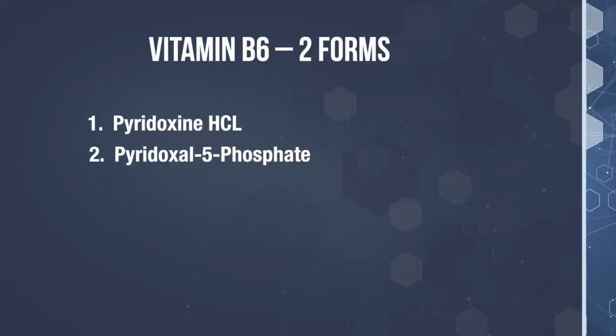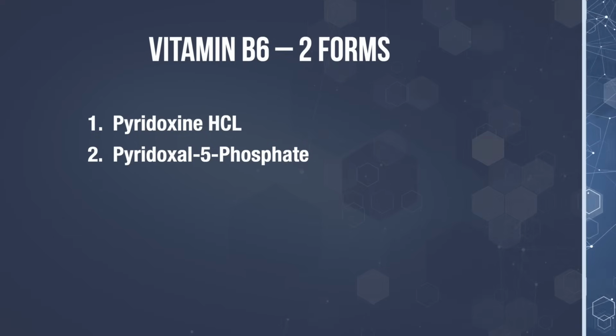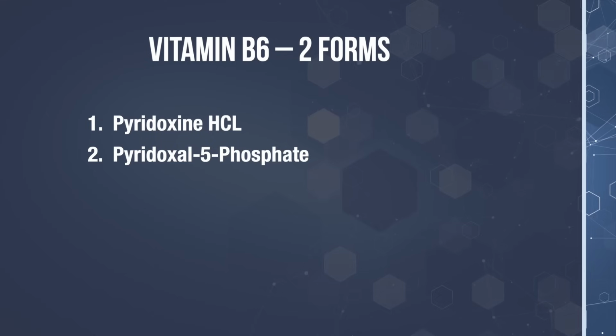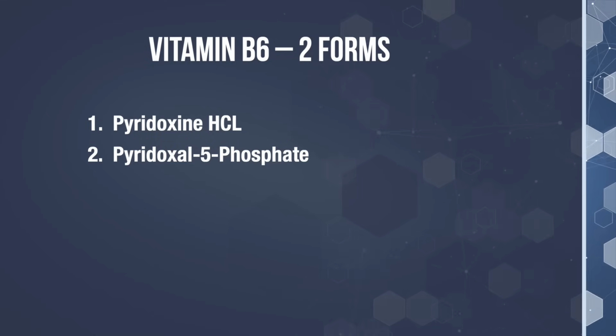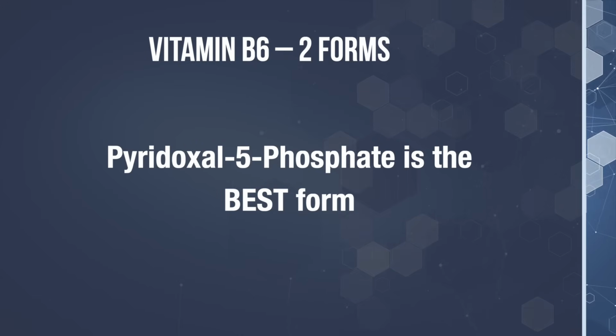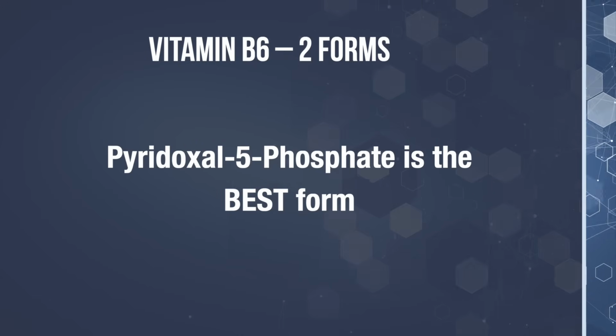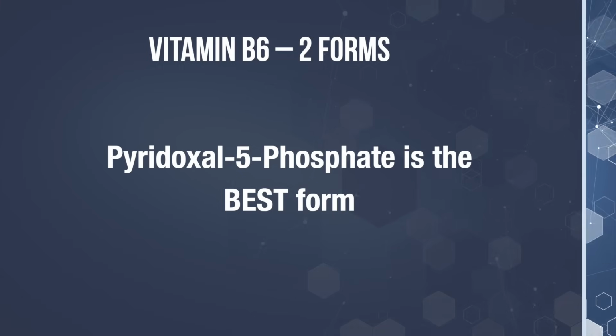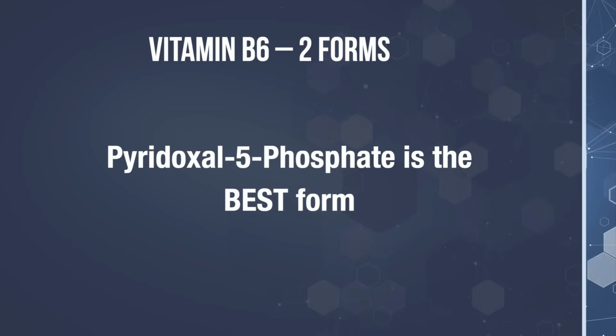Next, we'll look at the type of vitamin B6 you need. B6 comes in 2 different forms as well. One form is pyridoxine HCl, and the other is pyridoxal 5-phosphate. The best form is the second form, pyridoxal 5-phosphate, also known as P5P. Let's take a close look at why you don't want pyridoxine HCl in your nerve formula.